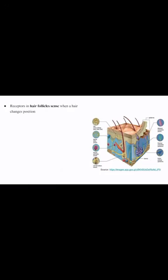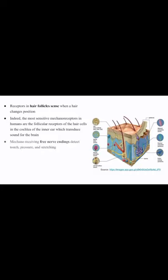Receptors in hair follicles sense when a hair changes position. Indeed, the most sensitive mechanoreceptors in humans are the follicular receptors of the hair cells in the cochlea of the inner ear. These receptors transduce sound for the brain. Mechanoreceptive free nerve endings detect touch, pressure, and stretching.